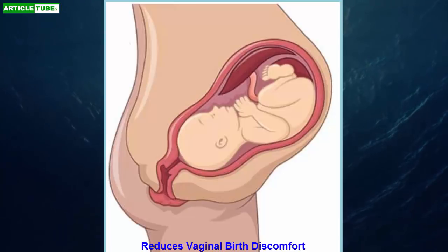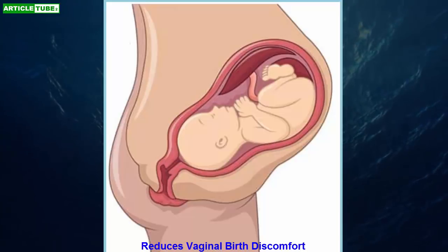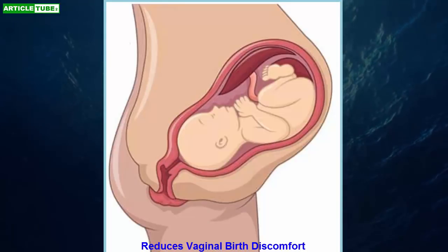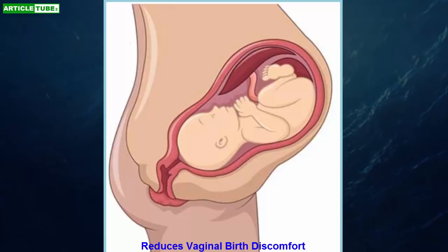Using a sitz bath after delivery helps cleanse the perineum, in turn reducing the risk of any kind of infection. Vaginal birth often causes inflammation of the perineum, which also can be reduced with a sitz bath. Postpartum healing is also aided by a sitz bath. The tepid water actually boosts your blood circulation in the area, which in turn promotes healing.